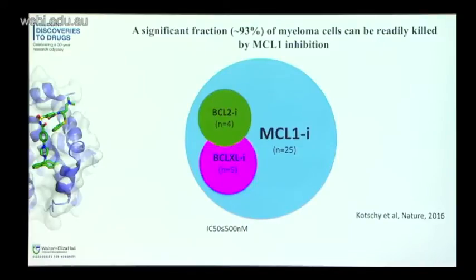So surprisingly, we found that of these 27 lines we tested, 25 of them are very sensitive to the MCL1 selective inhibitor, which is really encouraging. But there's still a question mark: whether this MCL1 inhibitor kills the cancer cells through its on-target activity or its non-specific effect.